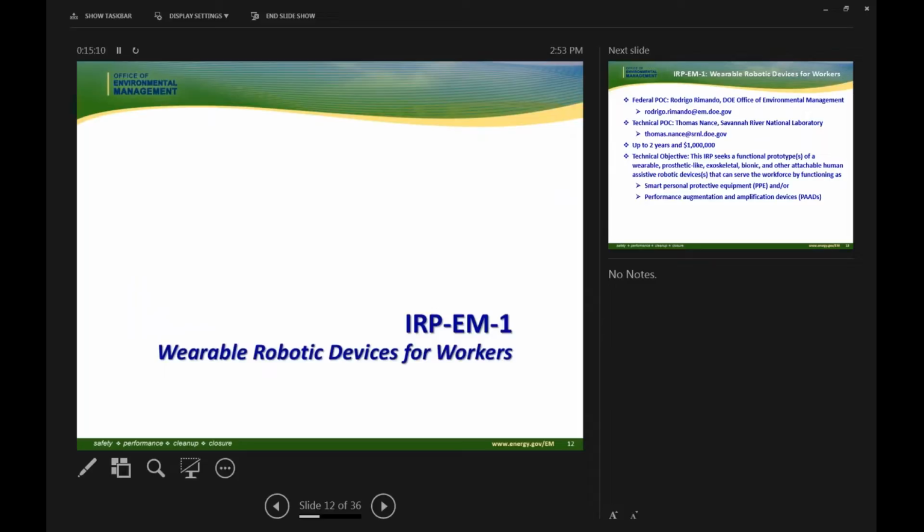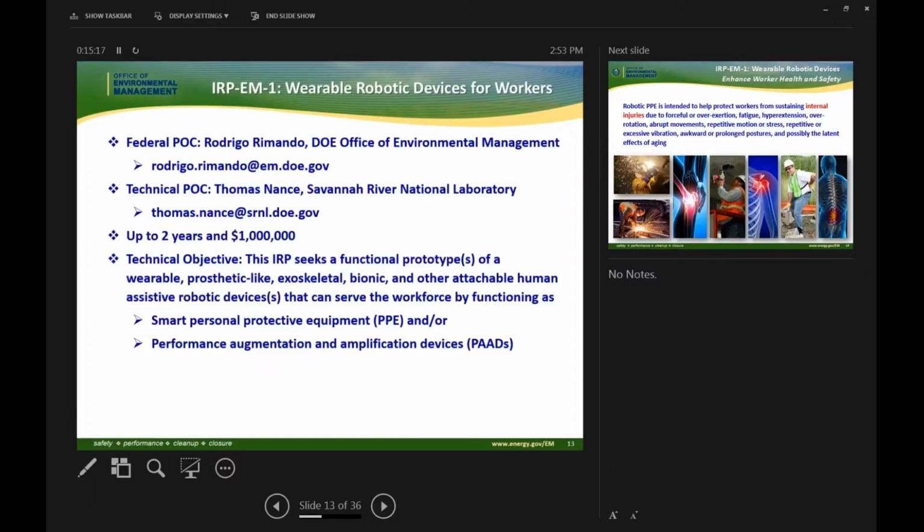So let me jump now to IRP number 1, wearable robotic devices for workers. The concept is very simple. By the way, I am the federal point of contact up here in headquarters, and our technical point of contact is Tom Nance out of Savannah River National Lab. This particular IRP we are targeting for 2 years at $1 million investment, and the overall objective is to develop a functional prototype of wearable, prosthetic, exoskeletal, bionic, and other attachable human-assisted robotic devices that can serve really 2 functions. One, to serve as smart, personal protective equipment, and I'll get into what specifically we're looking for. And 2, as a performance augmentation and application device.